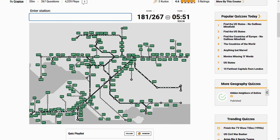Okay. Let's do the line from Westbury going to Bristol. So Westbury, Trowbridge, Bradford-on-Avon, Avoncliffe, Freshford, Bath. Right, Melksham. Well, that's the line down now to Basingstoke. So from Reading West, you've got Mortimer, Bramley, and Basingstoke. Basingstoke. That's the line down to Gatwick Airport.